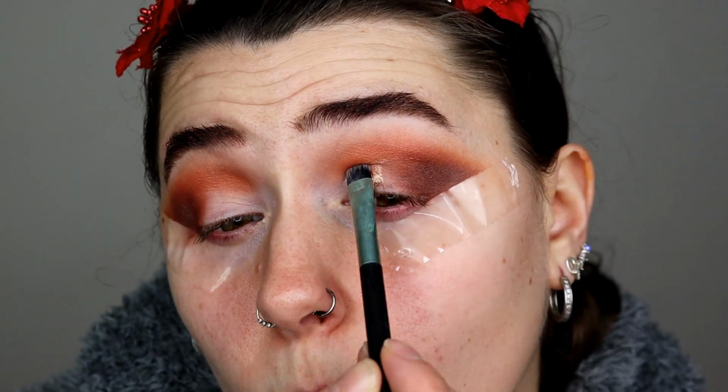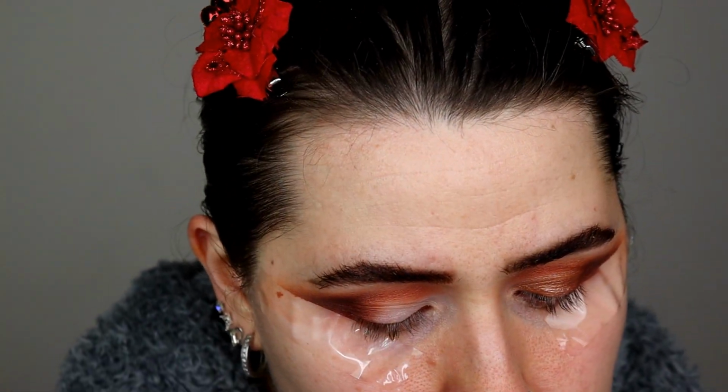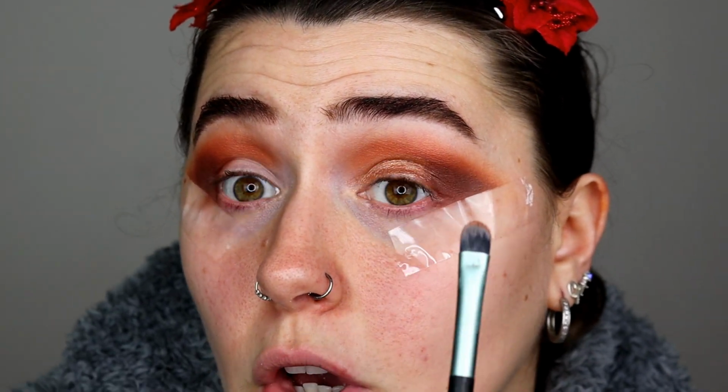Woo! Don't know why you guys can see that, but that is pretty. That's pretty. And it says crease proof, so that means you could wear it on its own if you wanted to. But I'm definitely going to put some eyeshadow on top of this just to see how they both go together. I'm gonna grab another flat brush. I'm gonna set it just before it dries.